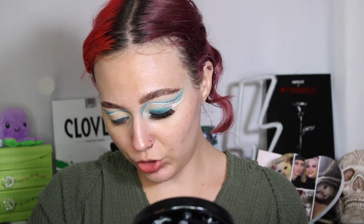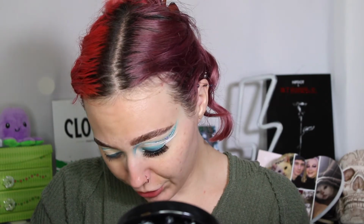Alright, I'm going to go into Urchin now and just tap that on to blend out Lunar. Just give it a nice little pat. And to blend that out, I'm going to take Currants to do that with the same brush cleaned off. Just tap it down and blend it out.